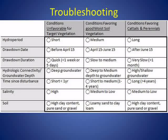Time since disturbance matters. The year that you do disturbance, you'll have no plants out there. You're probably basically starting from scratch. If you get longer than 4 years, it's getting to be pretty old, and you start to see decadent growth in the wetlands. Other considerations are the soil, the salinity, and how much clay content you have. And you don't have a lot of control over that in a lot of cases.